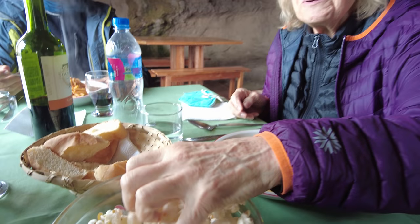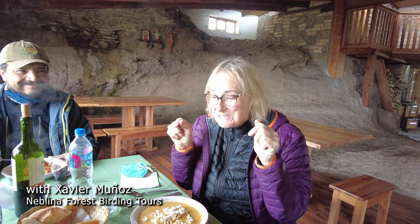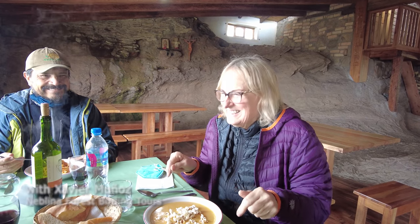We've arrived at Cerro de Arcos, and we've sat down to lunch. Now, the Ecuadorians have a great custom of putting popcorn in their soup. I may never be able to eat soup again without putting popcorn in it, because this is really great.